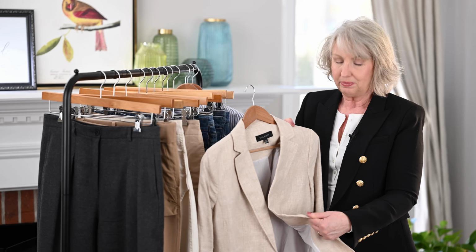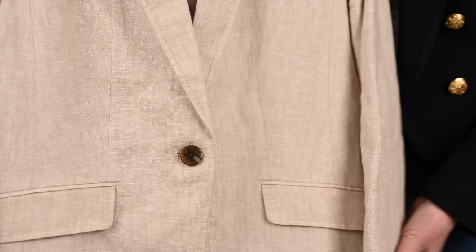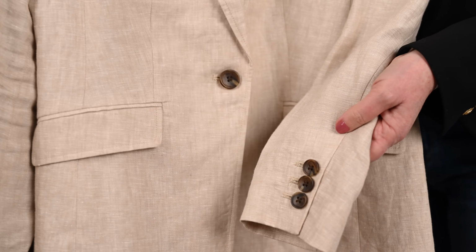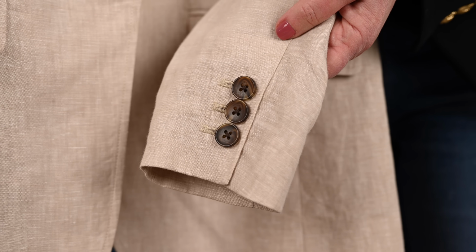But a lot of buttons are plastic these days, and that's okay. You just want it to coordinate with the fabric nicely. And sometimes it's nice for it to be the same color as the fabric. Other times you want it to stand out. Of course, you want to also check the buttons and the placement on the sleeve cuffs.